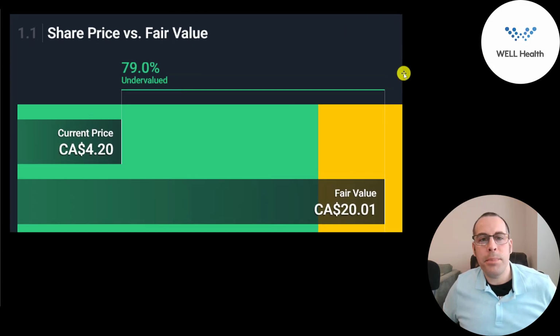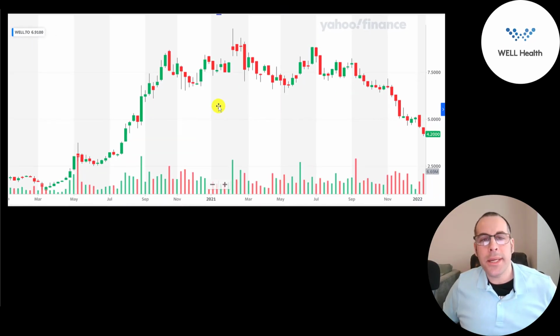The website Simply Wall Street values the company at $20. They're saying it's 79% undervalued. This is where the stock has been trading the last 2 years. Before 2 years ago, you could have got the stock well under $1 a share. But when COVID hit, there was a lot of excitement about this stock, and the price got pushed way up to over $8 a share. Then it was trading sideways for about 9 months, and lately there's been a big sell-off.